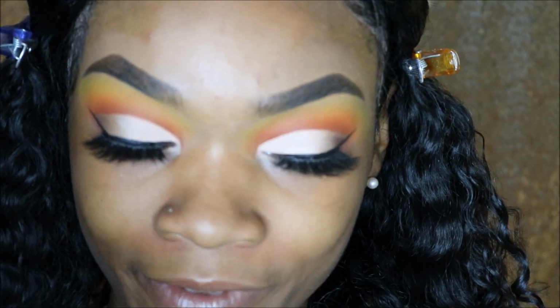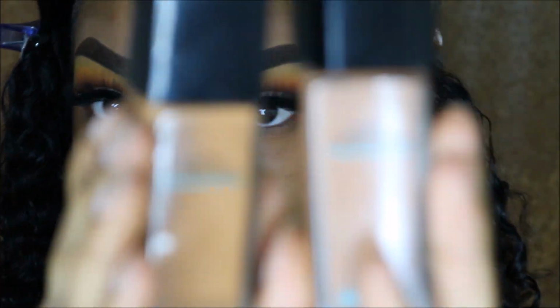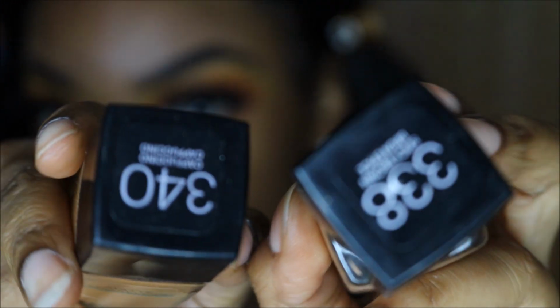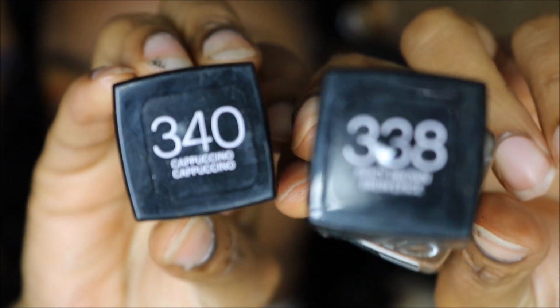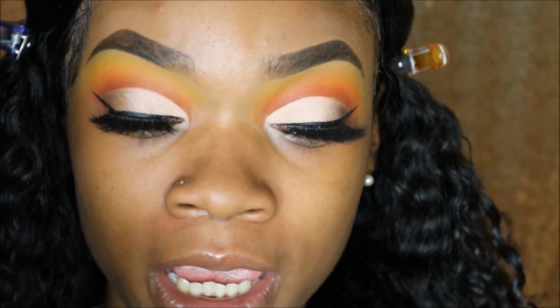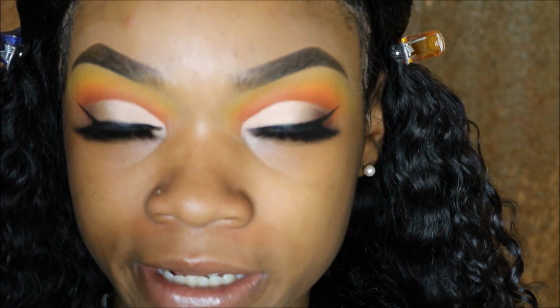Primed, I'm about to go into foundation. Excuse me, foundation. I'm using the Maybelline Matte and Poreless foundations. I'm using the shade 338 Spicy Brown and 340 Cappuccino. I mixed both of them for my perfect shade, so I'm just going to blend both of these in with the Beauty Blender.